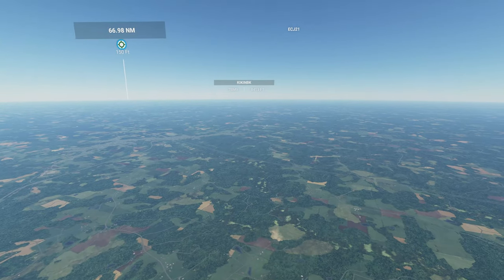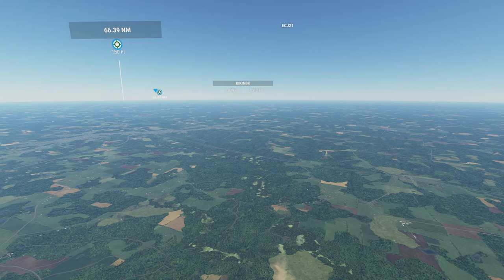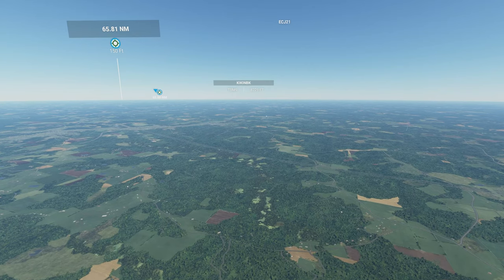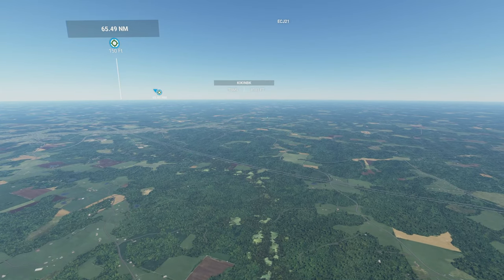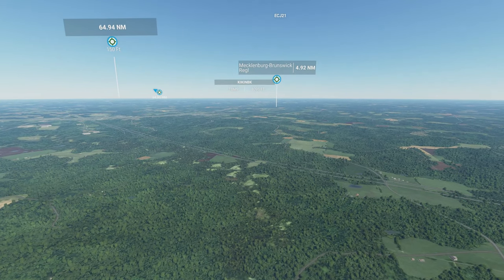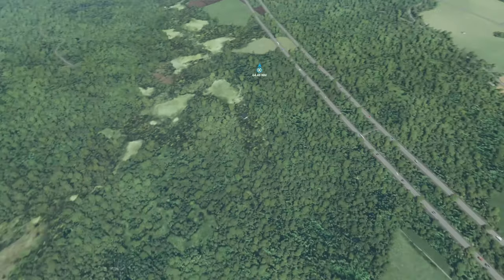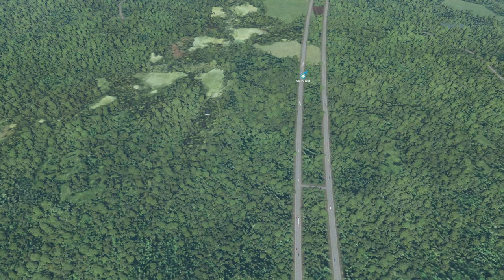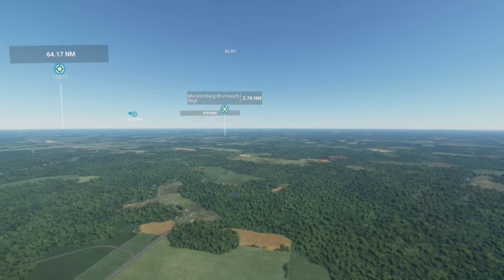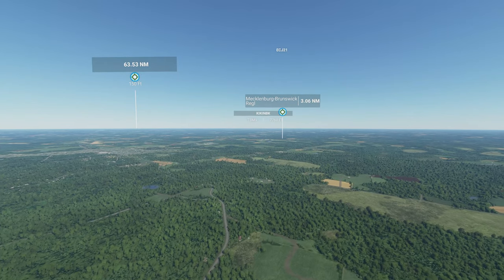Something over in this direction is blinking, it's probably an airport. So let's go over there and check that out. This must be a freeway here with the roads going through the forest, that's interesting. Okay, so where is this beacon? There it is. Mecklenburg, Brunswick Regional, okay.